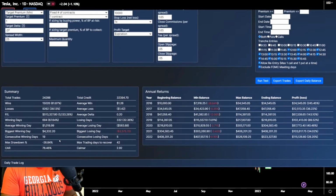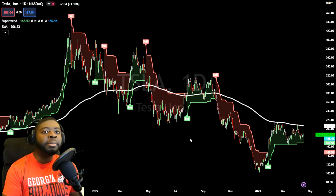Okay. 19 consecutive winning days was your highest. So you don't win literally every day for a month straight. You don't get that. You've got to get used to losing. Losing does happen quite a bit. Matter of fact, 38% of all your trades are losing trades. So nearly 4 out of 10 times you're going to lose. But over time, you actually made quite a bit of money.